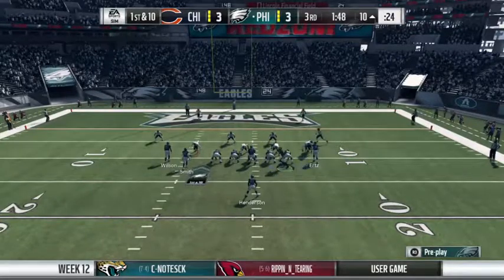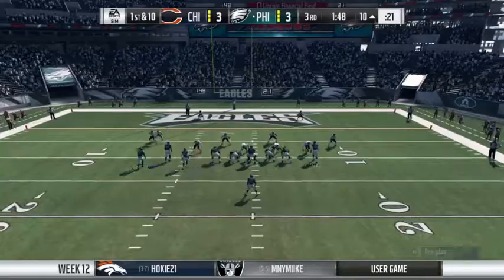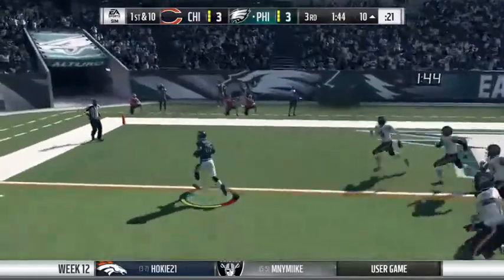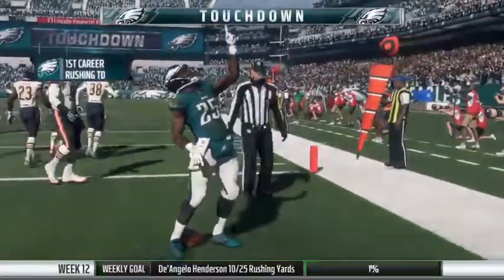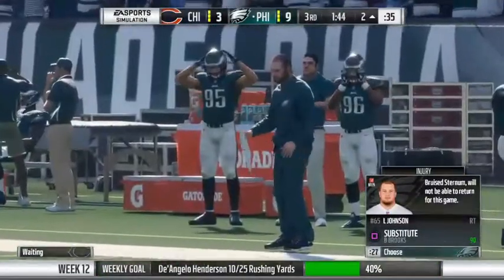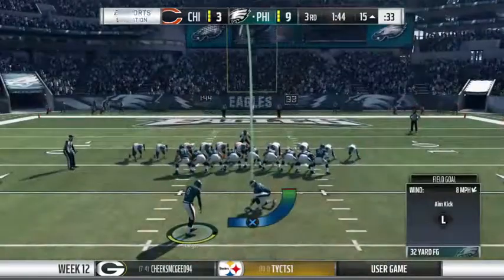In motion left is Jeffrey. They'll run with D'Angelo Henderson. And he'll take it into the end zone for an Eagles touchdown. A great effort there with his first career NFL touchdown. And the Eagles are able to cash it in for 6.